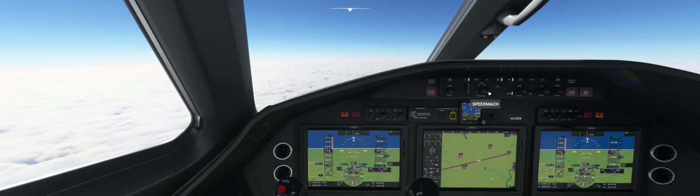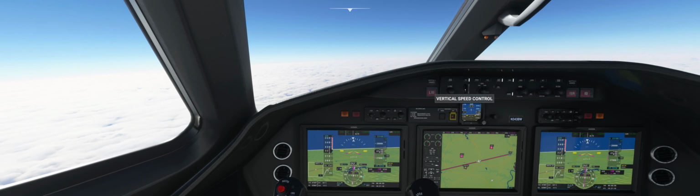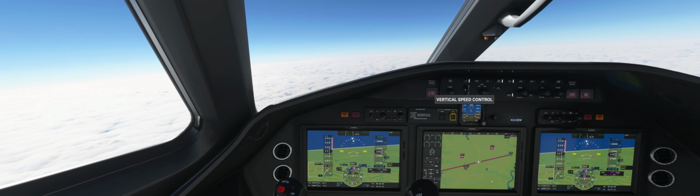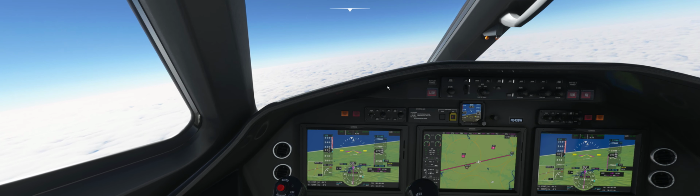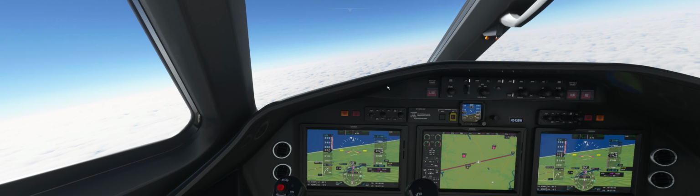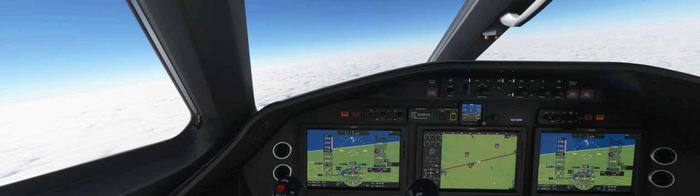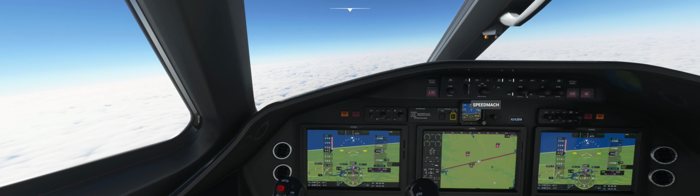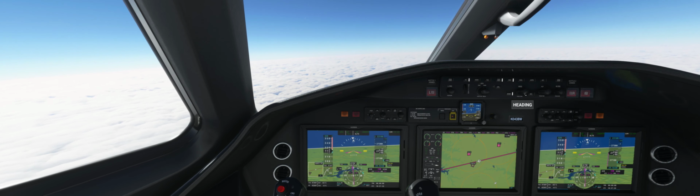Switch out of Mach mode. Set 320 and descend at, for now, 2,000 feet per minute. Maybe a little bit aggressive, but I'd always rather be a little under the glide slope versus trying to chase it down. That's just not ideal. Approach course is 232, as I think I mentioned. Move our heading bug over to that.